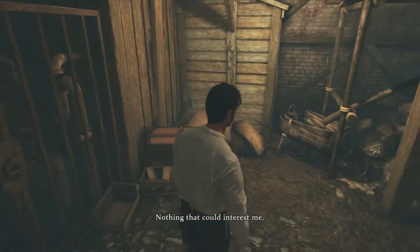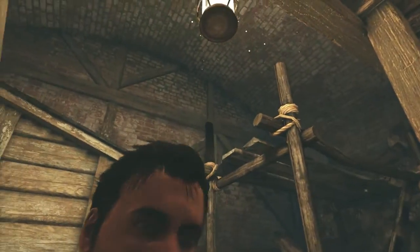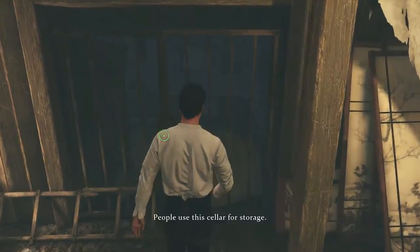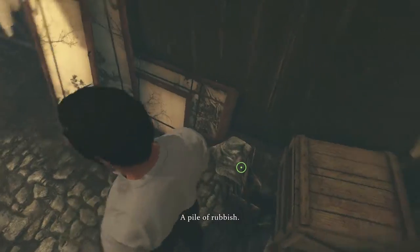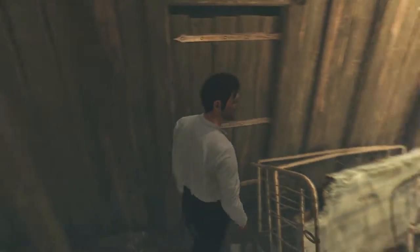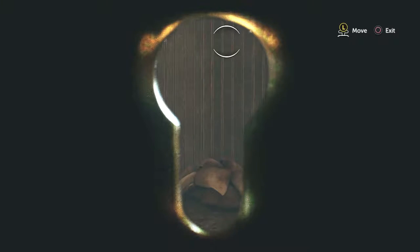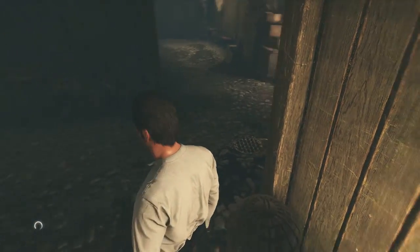Nothing that could interest me. It's a chest, but we can't actually see in there. People use this cellar for storage. Pile of rubbish. What about this door? Nope. Ah, this one though. Just some old things. Oh, you can just look through the keyhole. That's pretty cool.